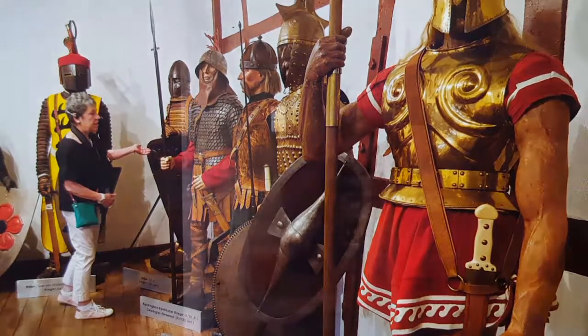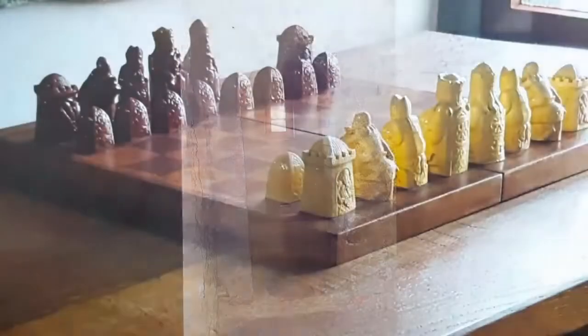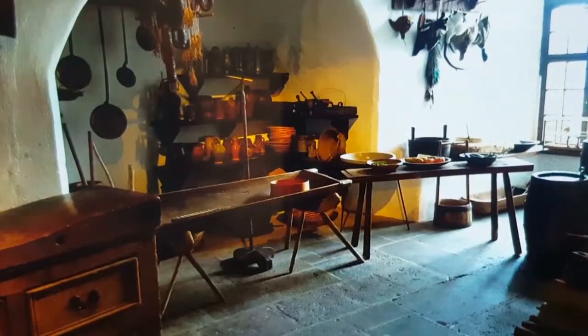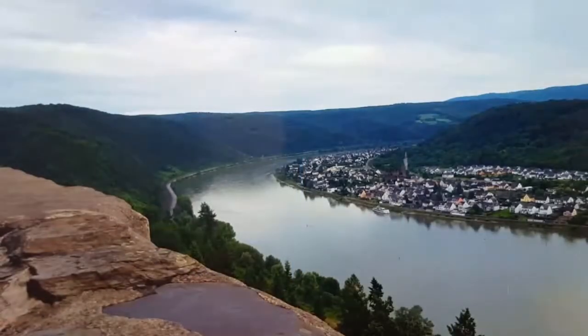This is a bathroom leading off from the kitchen that actually hangs over the garden. This is an actual chess set made with the ivory back then. This is the bedroom in which the people would sleep sitting up. This is the kitchen in the castle. And there's the outhouse, which your remains would be dropped to the gardens below.